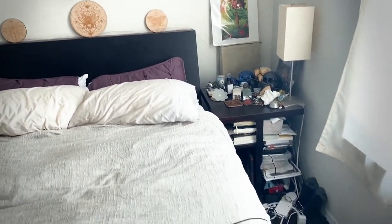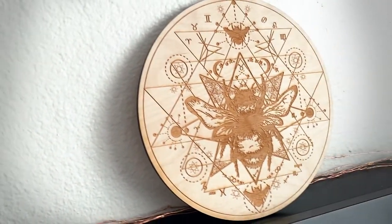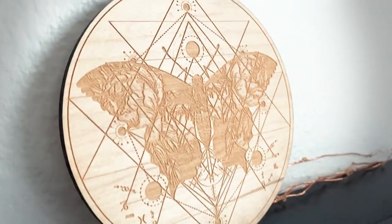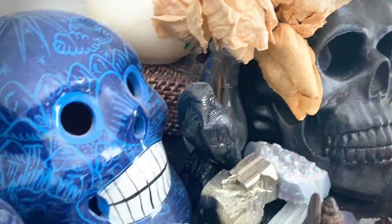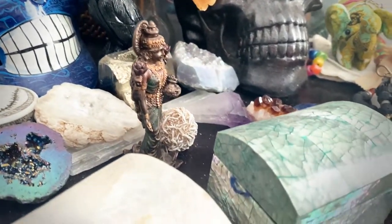My bed is the only thing that is a constant in this room. Lined with some fairy lights, and above them are three circular wooden spirit boards laser etched with insects and sacred geometry. These are usable with gems and crystals to do energy work, however, I've only used them for decor. My night table has stayed the same for over 5.5 years, with knickknacks and spiritual jewelry that I actually charge under the full moon when I pilgrimage out to the desert.